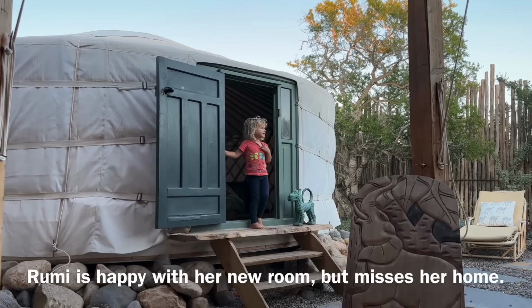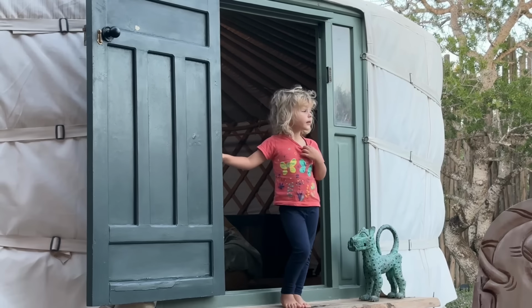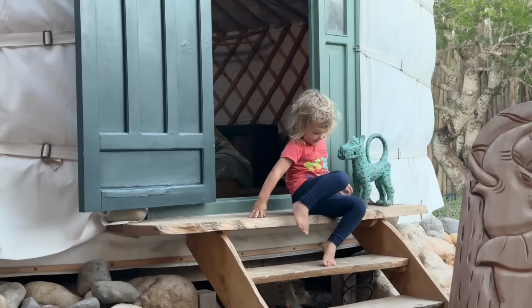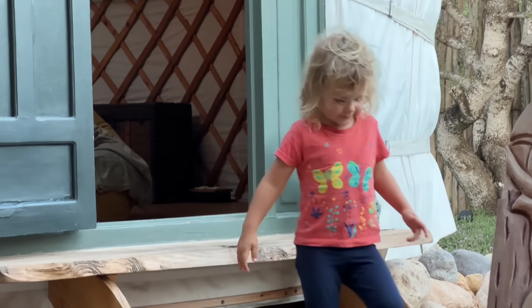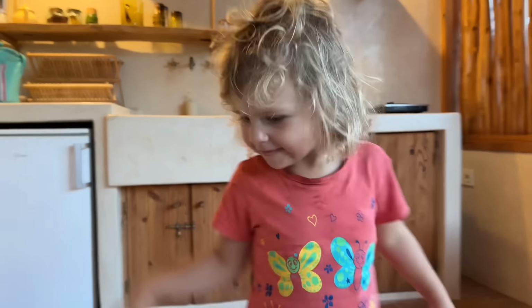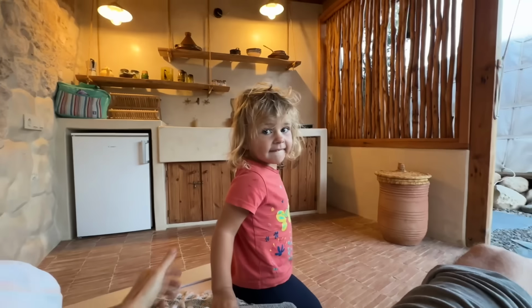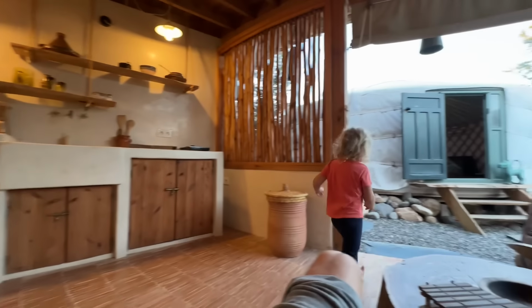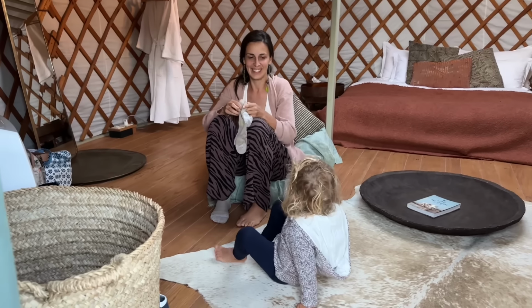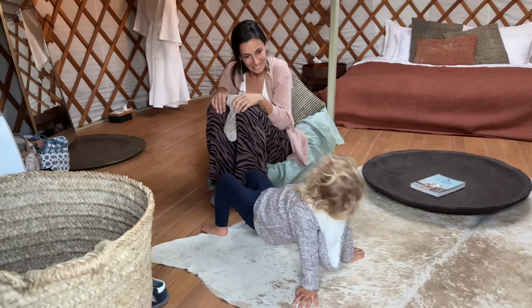Look at them, they're hungry. They're hungry. You like your yurt? It's cool. You like it here? Have a seat. You like this kitchen? Oh yeah. You like this place, Rumi? She nods her head yes. She's very excited.